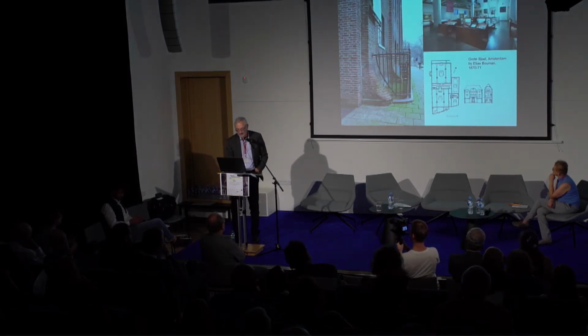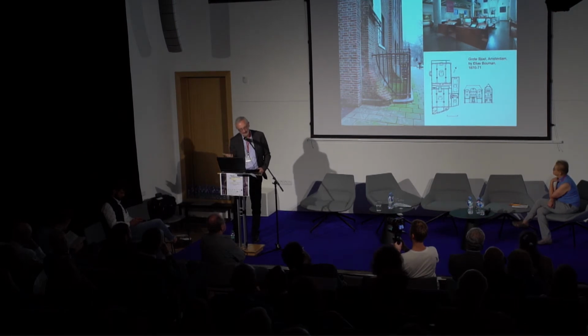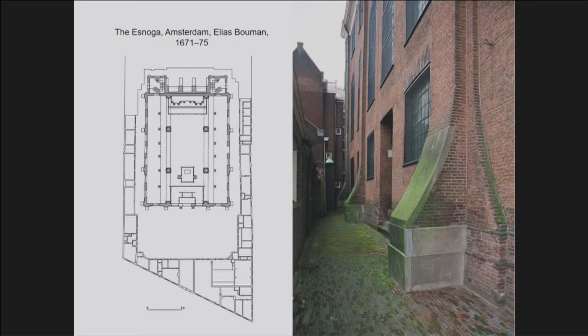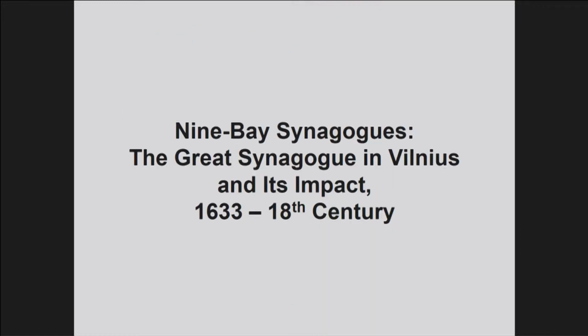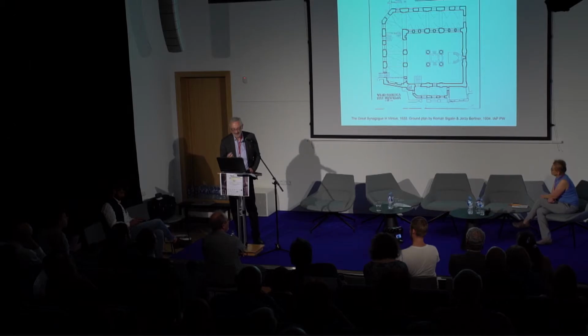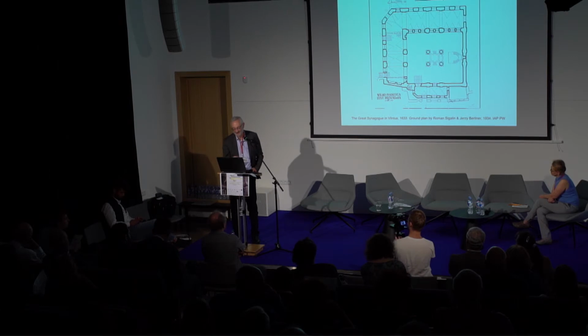So this idea was later used in Holland, and there this story is much better known because everything was recorded and published, and they have books on everything and so on. But that happened later, in the 1670s, actually. But if we return here to Vilnius, we'll start talking about Vilnius. Finally, I found some time.